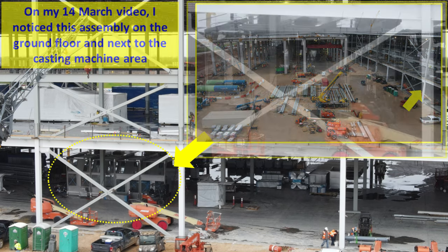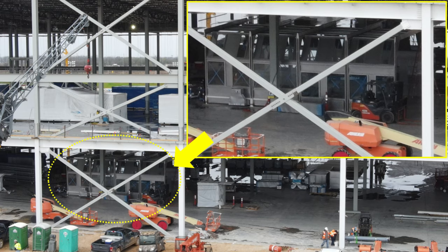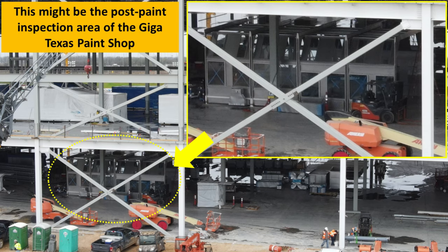So if we look at it a little bit closer, as you can see in the inset picture, it's got a lot of windows in it, and a beveled top to it as well. And I'm thinking that this might be the post-paint inspection area of Giga Texas.